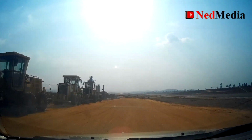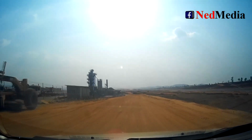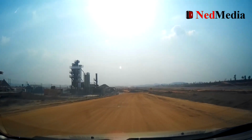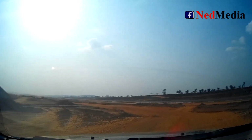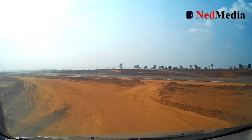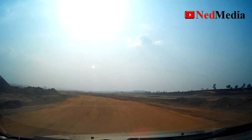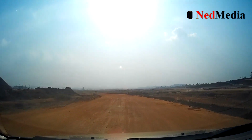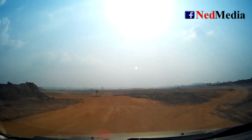Yes, we can see heavy equipment. Yes, the runway is clearer now. We'll find our way. Not sure if we can get on the runway. It's still under construction, so okay. Oh, beautiful, beautiful. As you can see, work is going on. It is going on slowly, but it is going on.